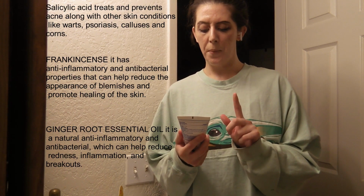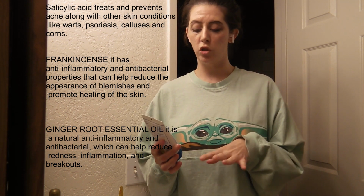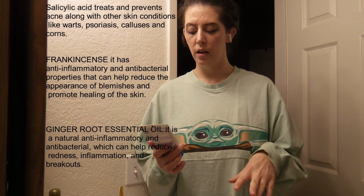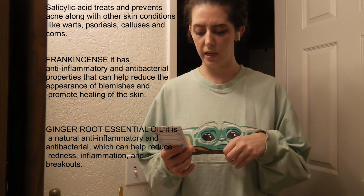So as I said, the Deep Pore one is more like an exfoliator. It also has clay in it to help pull any toxins and oil out of your skin without drying out your skin. And then the Blue Herbal one has salicylic acid in it. It's a salicylic acid treatment. It has frankincense and ginger root, which is really great for oily skin and acne prone skin. It's just going to help clear out the blemishes.